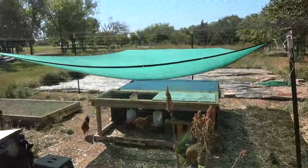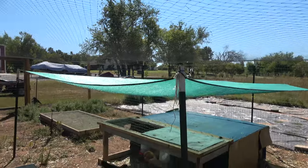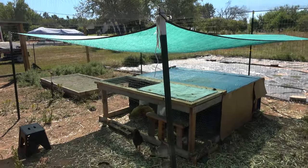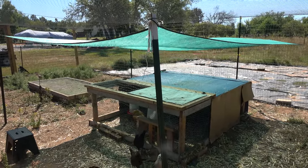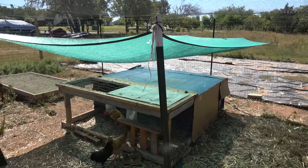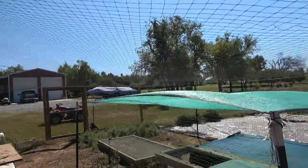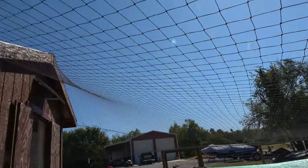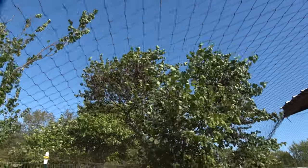It was so hot when we put them out here. It was like 100 degree days. I put this partial shade filter over them to help keep it cool in there, because they were getting pretty hot. You know, keep lots of water on them. And we've also added, for the hawks, this netting. This is a heavy duty net, and it goes throughout the whole coop.